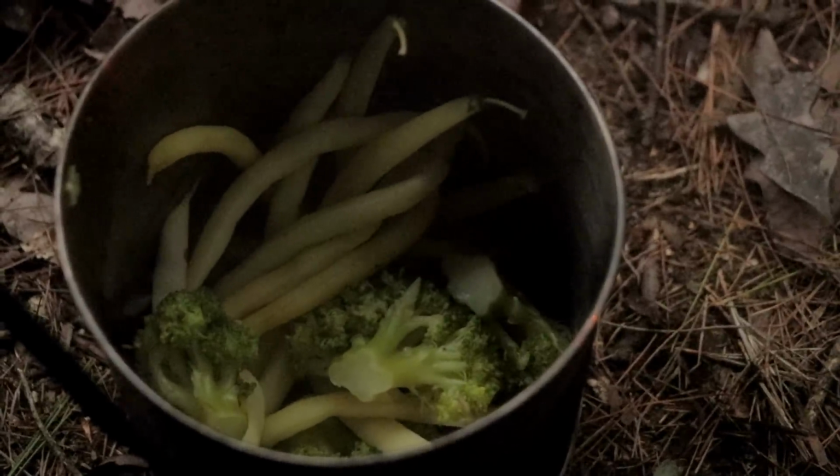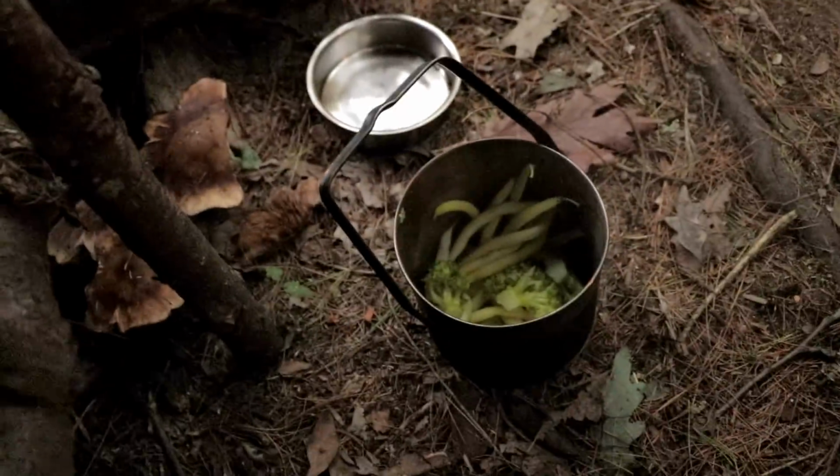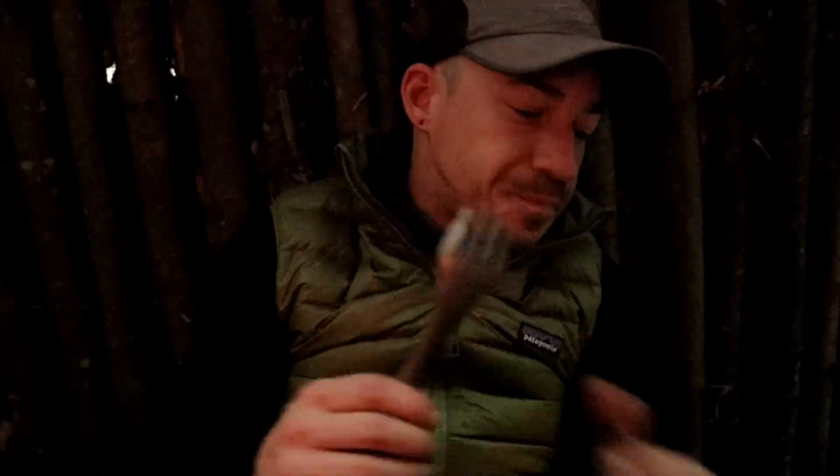Okay. Excuse me. Let's eat one vegetable. One vegetable and then break out the steak. Oh man, those look good. Yummy nums. Tastes really good, even by itself. Okay. Lid goes back on.